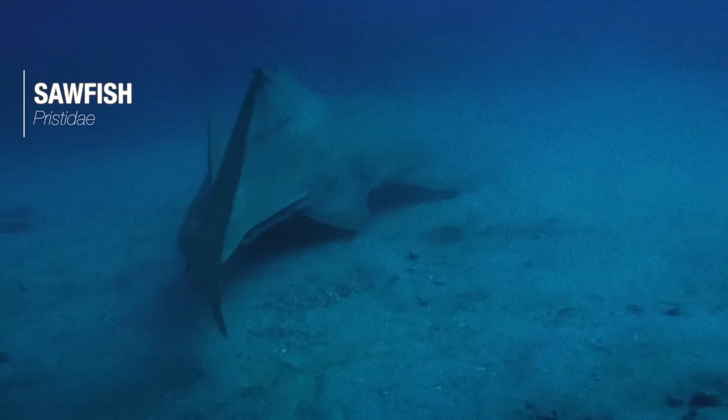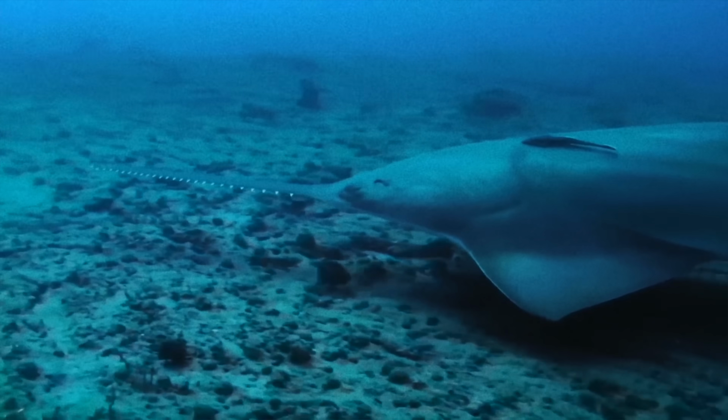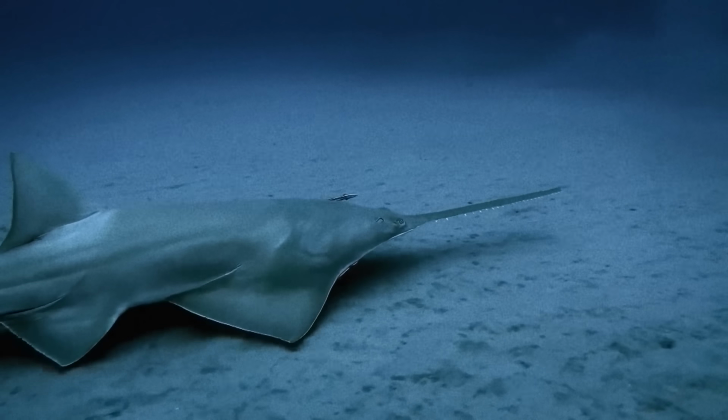Sawfishes are specialized hunters, using their deadly saws to slice through shoals of fish and picking them off one by one. They also use it to dig for shellfish in the sea floor mud.